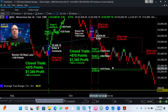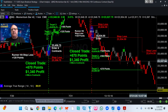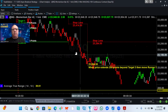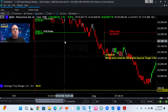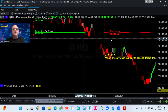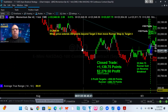As you can see, when target 3 gets hit, we move our stop loss down right to the target 1 level like we did on the last trade. Very simple. And we just follow this down. We're making money all the way down here. And then another one of the rules is, once price gets 200 points below target 3, we move our stop loss to target 3. So now the worst we can do on the runner is a 270-point profit. And now we just follow this down all the way down here, keep moving.